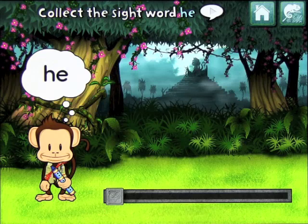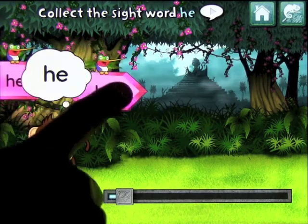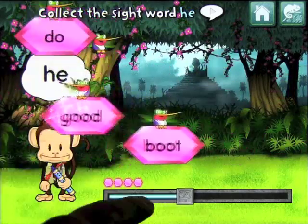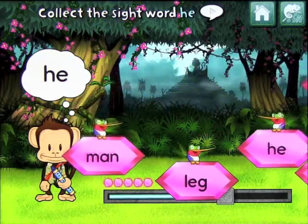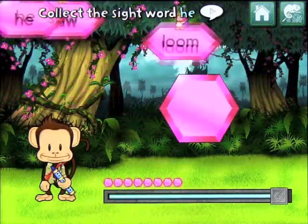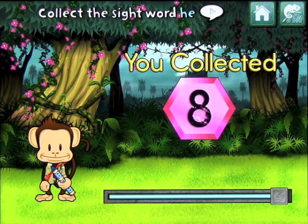Collect all the gems that have the word he. Get ready, get set, go! As they appear on the screen, you just have to touch them. You see the time runs out down here. Time's up, you collected 8 gems! Sweet!